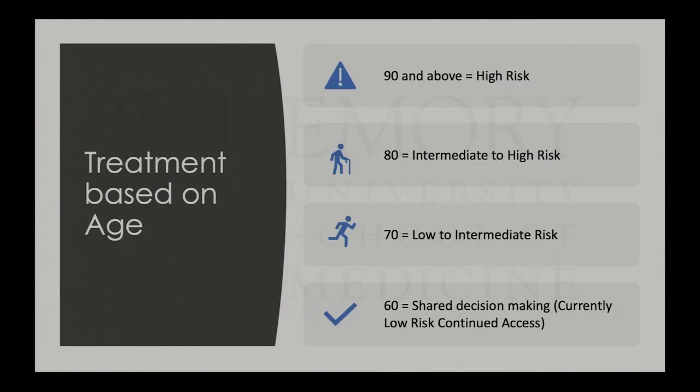So what if we talk about treatment based on age, suitability of the therapy? Because if you are 90, you probably are only going to need one valve. And so I am okay with calling 90-year-olds high risk, 80-year-olds intermediate to high risk, 70-year-olds low to intermediate risk, and 60-year-olds, this slide needs to be updated because that trial is now completed, shared decision making.